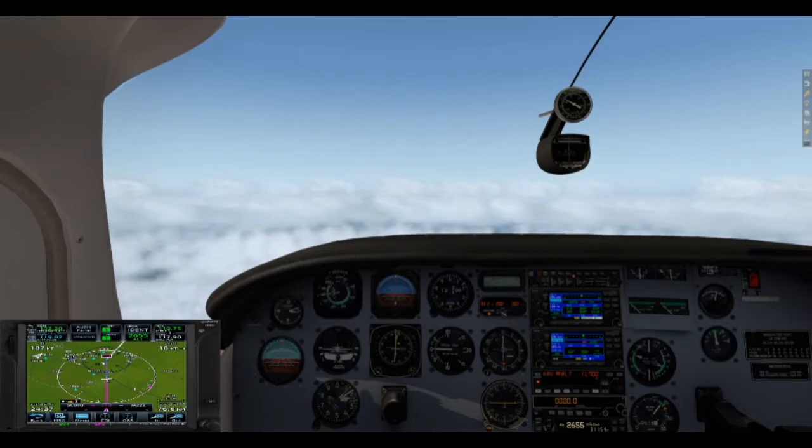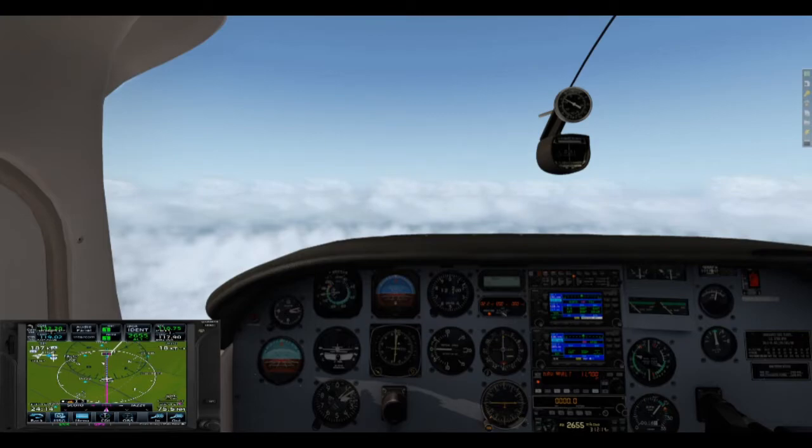Alright, once we get to TTH, we make a slight turn northbound. The wind has died down a little bit. It's only 18 knots now. We're getting 187 over the ground, and with 24:15 for estimated time en route.